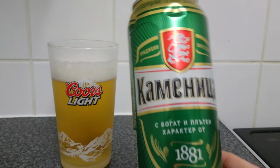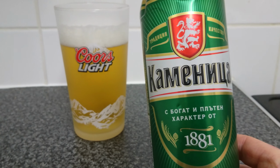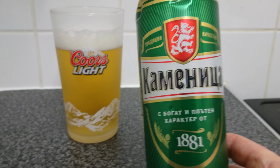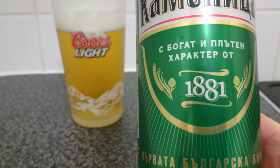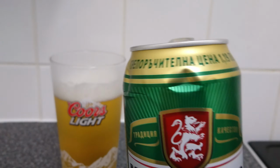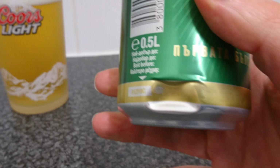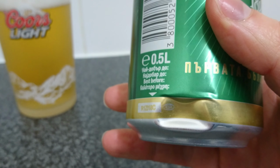This is a beer called Kaminitza and this is from Bulgaria. Brought to you in 4K. Yes, 1881. Can't read Bulgarian, but yeah, I did dent the can a little bit. I must admit I did drop this. You can see the damage there.